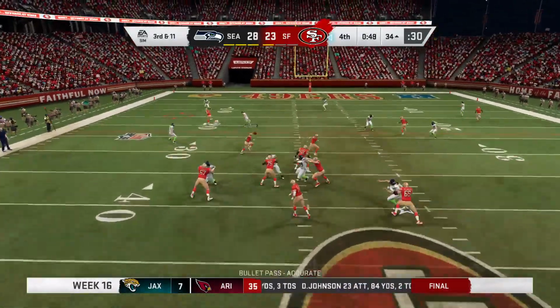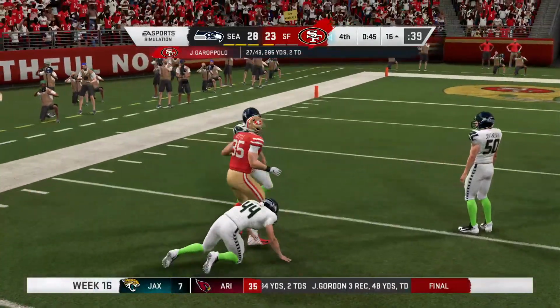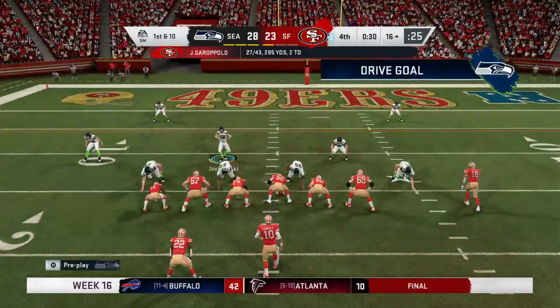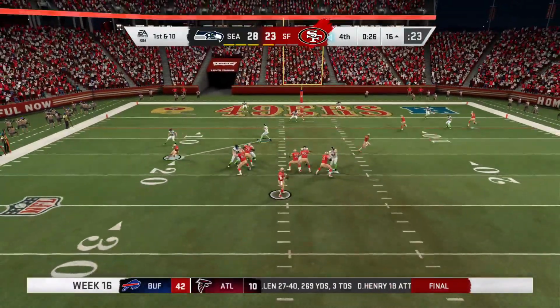Back to throw. Able to haul it in is Kittle. And inside the 20 before he's brought down. 18 yards, first down Niners.